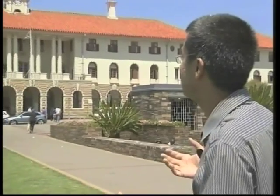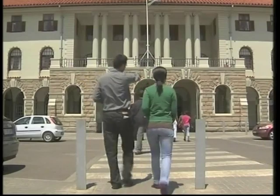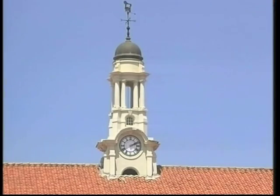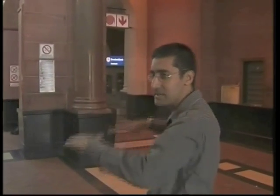The sandstone has been quarried from the surrounding mountains. The stonework is also local. It's all from the local area. So in a way, it speaks of a building which fits well into its context. It's a Pretoria building.